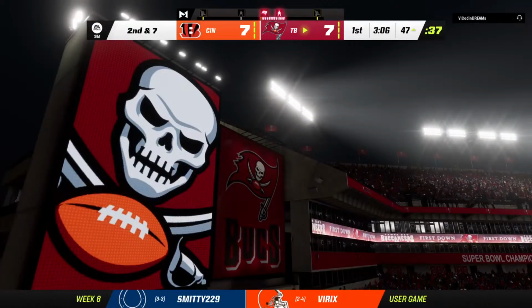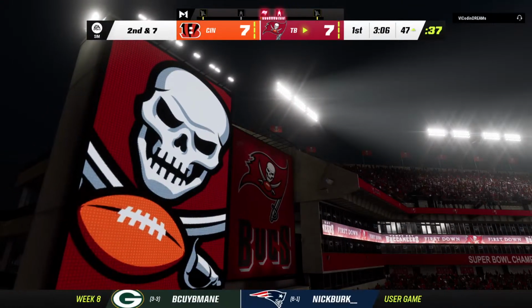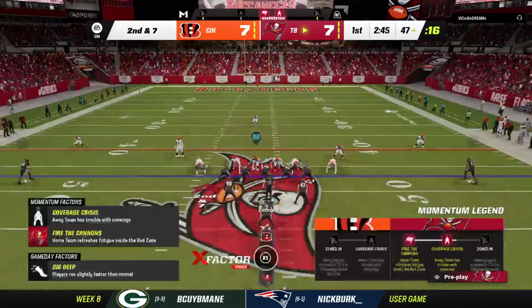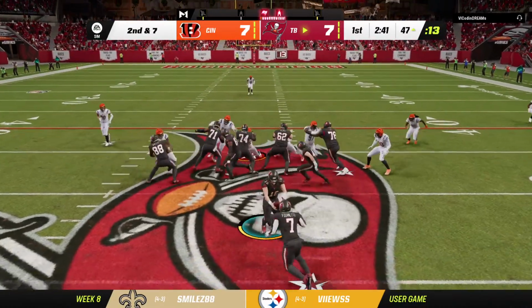And so much about football, partner, comes down to mindset. Being in the right frame of mind, and the best way to get in that good frame of mind, winning. So they come in feeling good. They've got the home crowd behind them. I think they're going to be tough to beat in this one.